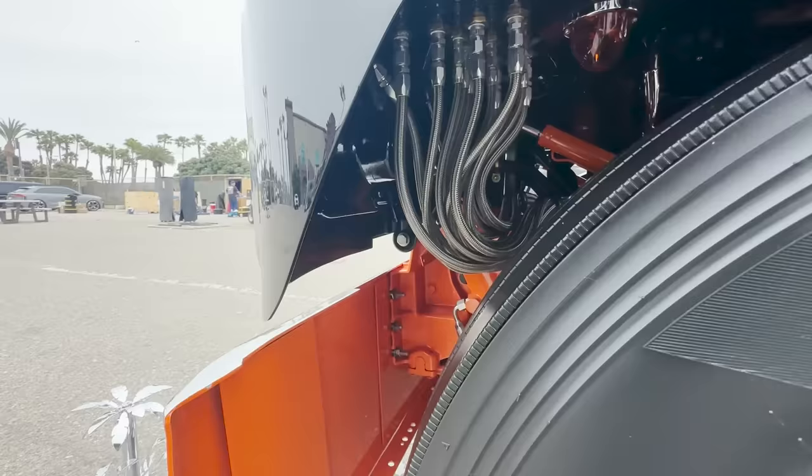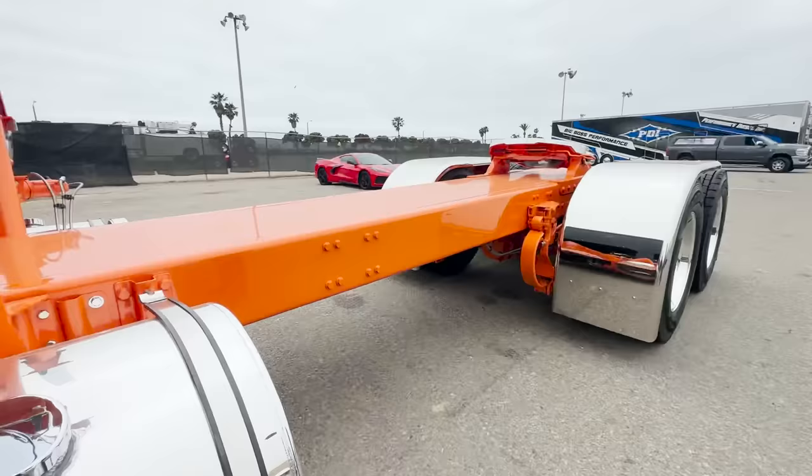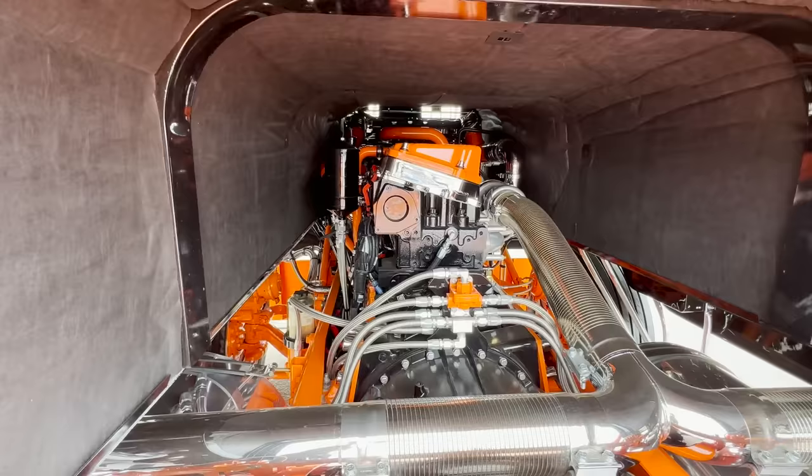All right. Now, tell me about the engine. Who chose the engine? I chose the engine. Okay. I wanted a Cat with an Allison automatic transmission. So you did the Allison so that way you could pull this one in and out of the shop yourself, right? Yes.